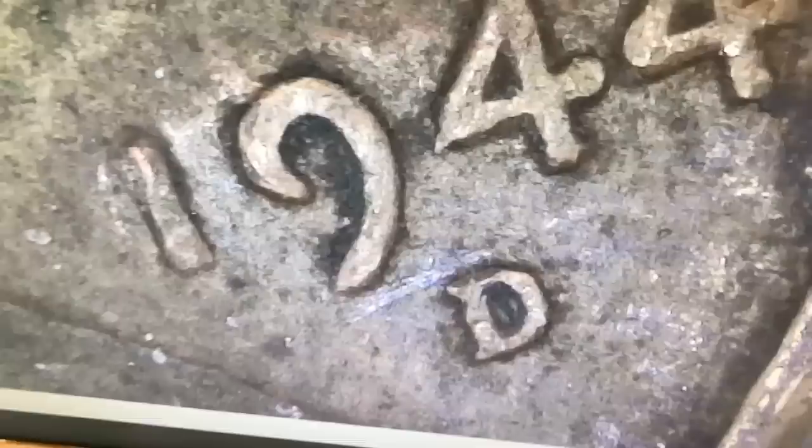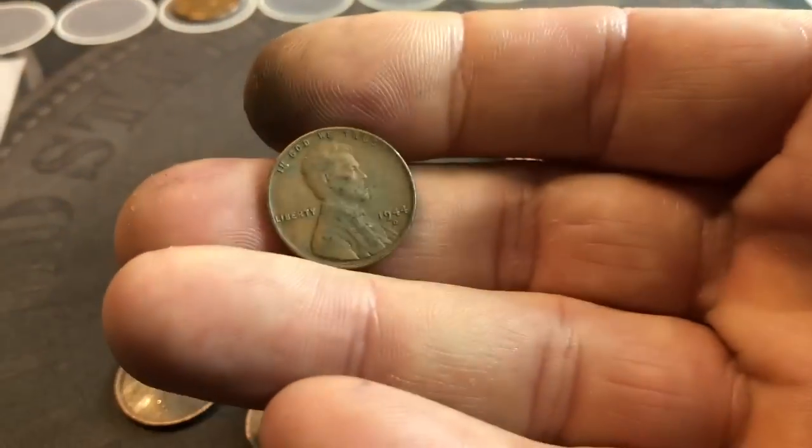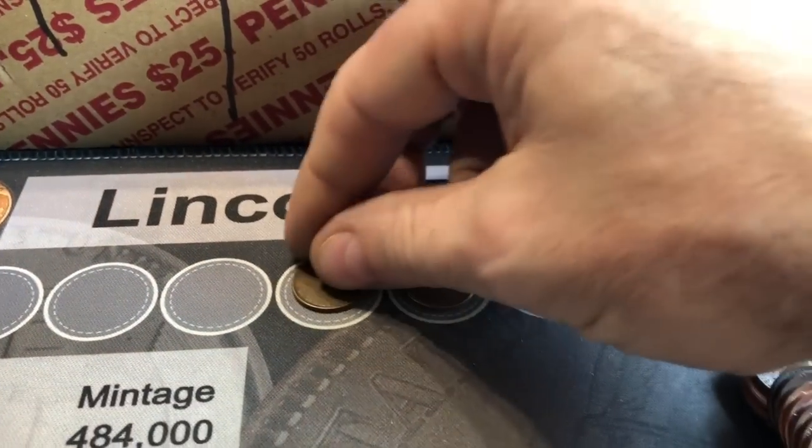Roll number 9 is going to give us a second wheat cent of the box. This one's going to be a 1944D, so we can check it for that D over S over mint mark, and I don't see it. There's some damage in the middle, but that's not going to be it. Still, 2 wheat cents found in the first 9 rolls, both in the 40s.